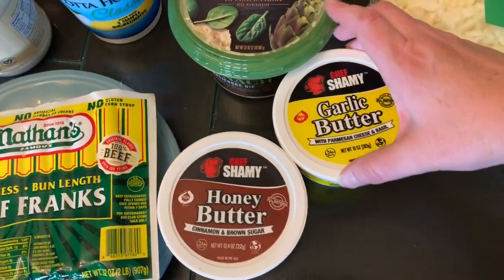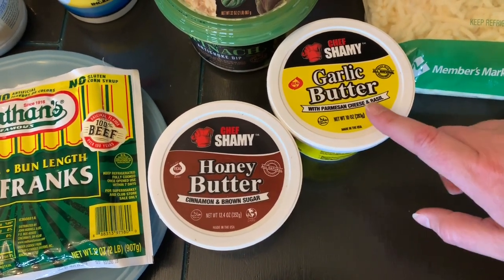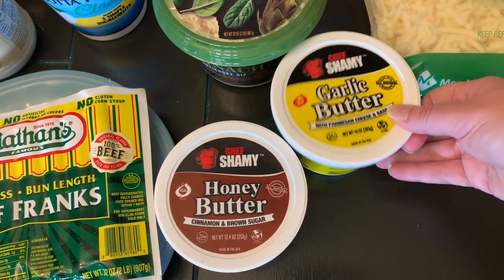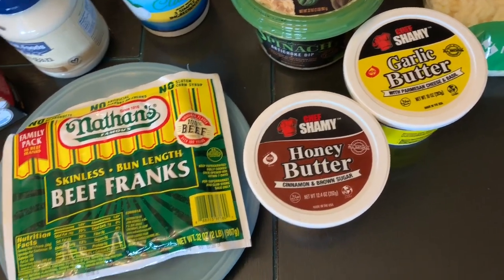Sam's Club had the Chef Chamois special butters. I think I was getting hungry, guys, to be honest. But this looked really good and easy to make garlic bread with. And then this one just looks good with bagels or some of the breakfast breads that the kids have.